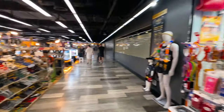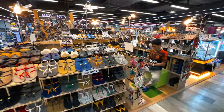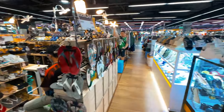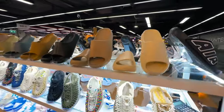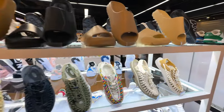Another place for boxing. Looks like they make sandals. No, they don't make it here, I think this is already made. No, they make it, because look at the soles. They have the soles underneath, so they could put it together for you. Like the air slides. I see a lot of people wearing this type of sandals.